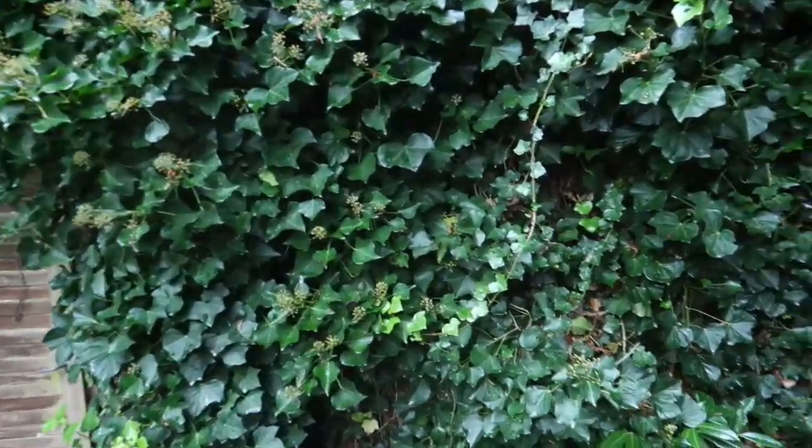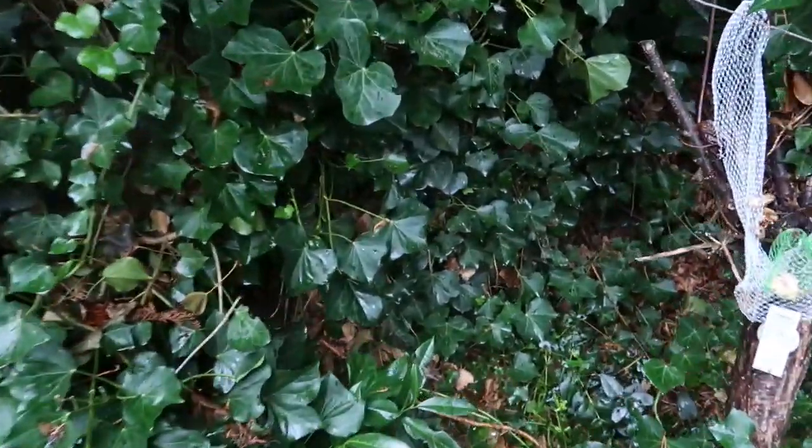You probably wonder how I managed to approach and film the bird from such a close distance. Here is my secret, a hole in my fence. It allows me to spy on the bird as it eats.